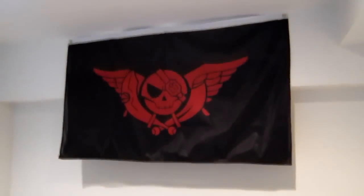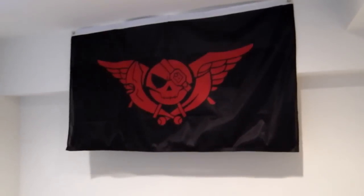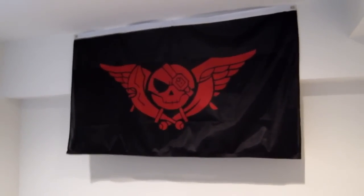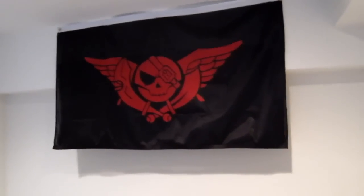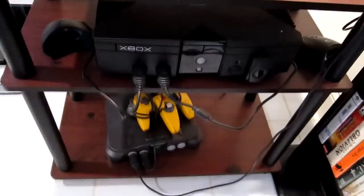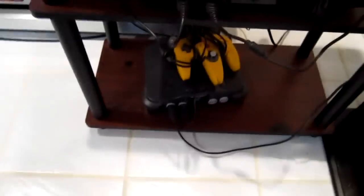On top of the TV is my awesome Skies of Arcadia flag. I know they're normally blue and white, but this one is crimson and black because I like that. It was my decision. This is an SNES, massively yellowed. Xbox original and N64. This is my coffee table. That's a pirate flag underneath because there were paint bubbles, so I just covered that and put some acrylic on top.